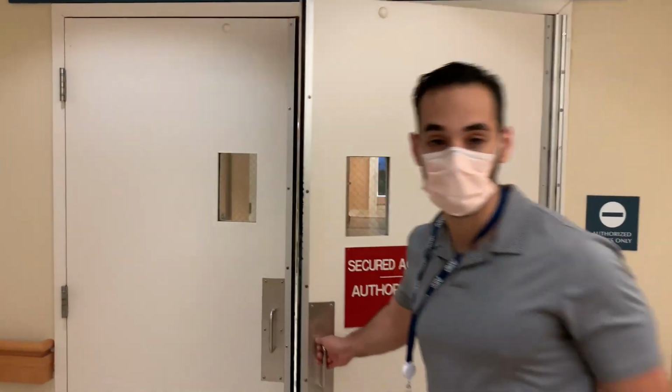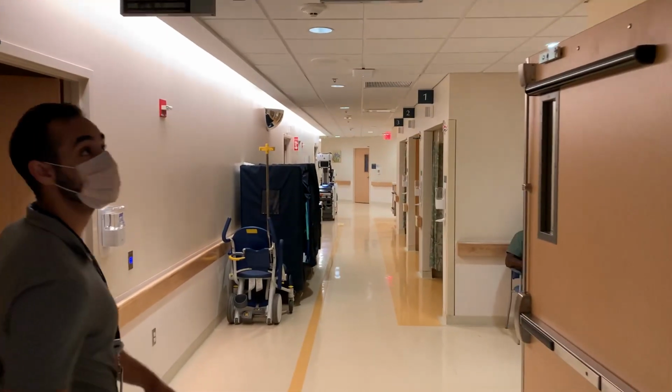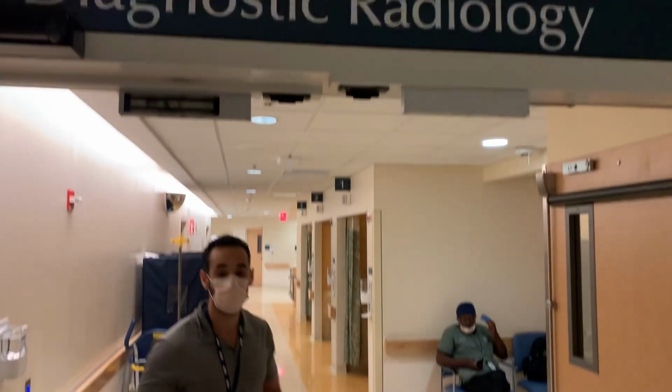Here's the entrance to our ED department with badge access. So here's the Diagnostic Radiology department.